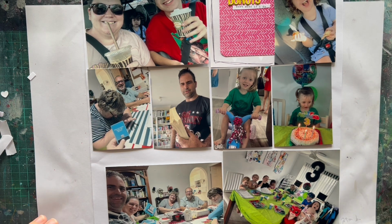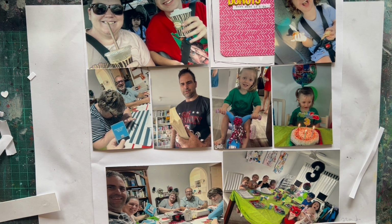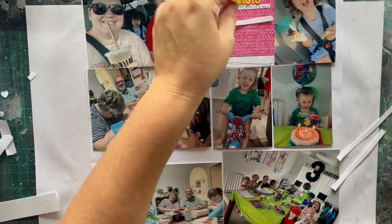I do love them. They're one of my favorite. I love the Simple Stories sticker packs that you used to get. Now I believe they're sticker books, but still, I do love them. I actually sorted them all out the other day, so I've got my icons and my words and all my alphas. I really want to use the alphas more often as well.